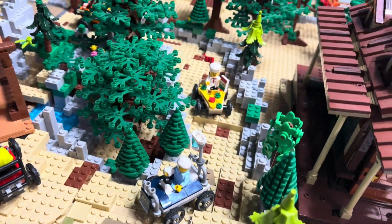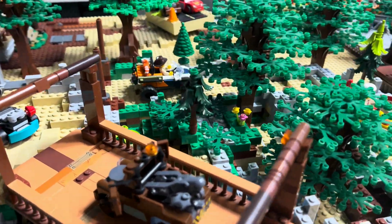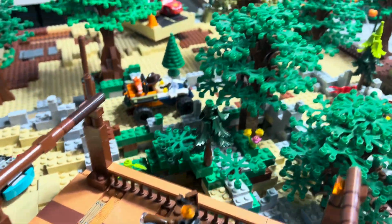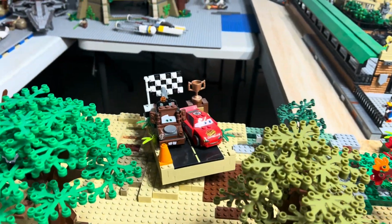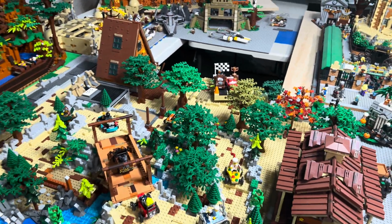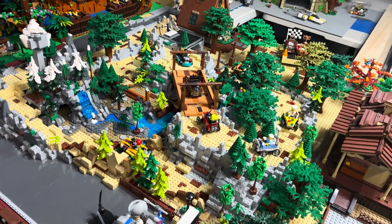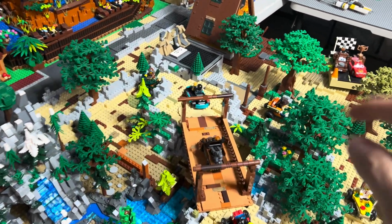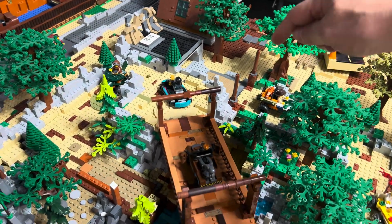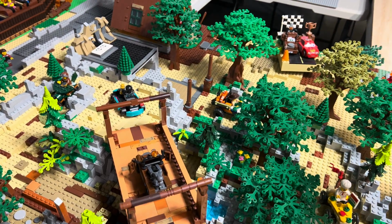I know they're going to be using cars, trucks, I believe. So I do have a Mater out there. We also have Lightning McQueen and Mater, one of the floats right there. But I've tried to mimic what they have in the concept art. So the track of this, you start down here, and you're going to be coming up around. So I've got to get a signage right there for the start line.